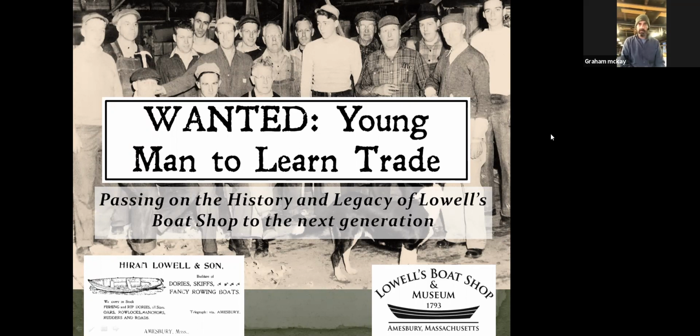And I say we boat builders here at Lowell's Boat Shop, really always considered craftsmen, but through much of the history, this was a trade. This wasn't necessarily a craft as we think of a craft today. And so I entitled this Wanted Young Man to Learn Trade, because one of our longest time boat builders actually answered an ad just like that in the Amesbury News and came here to learn how to be a boat builder, and was here for his entire life.